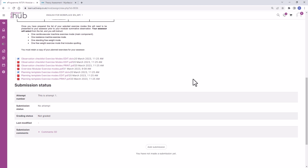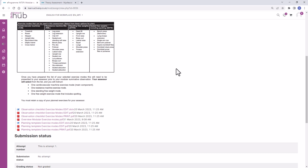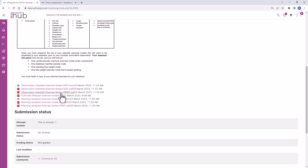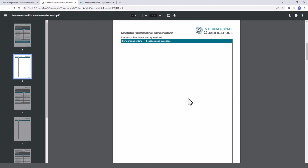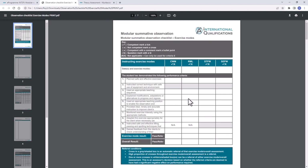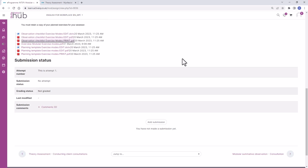The reason this is a little bit different is that this will require the assessor, once they've carried out their observation, to upload the evidence of that result to this area of the platform, and we have training videos around how all that works from the assessor point of view. But the student is able to see all this, so they see exactly how they're going to be assessed. I'll show you a quick example if they wanted to look at the checklist they're going to be assessed against. They can download that, and there you can see the checklist, and this is what the training provider will use to make their judgments and ultimately upload onto the student's platform.